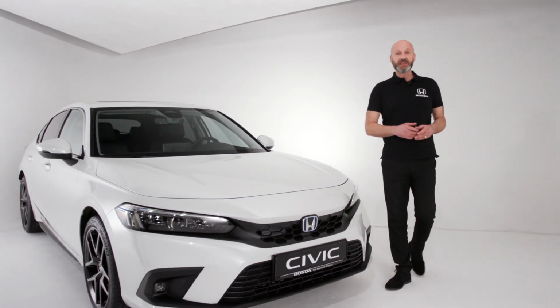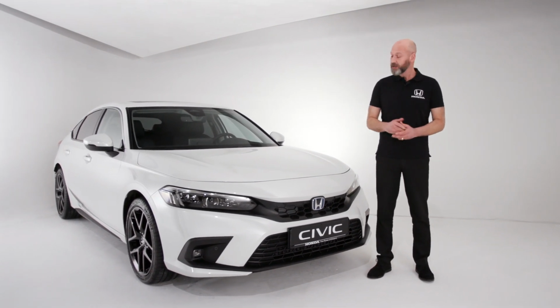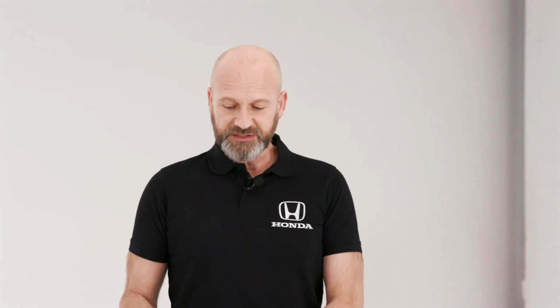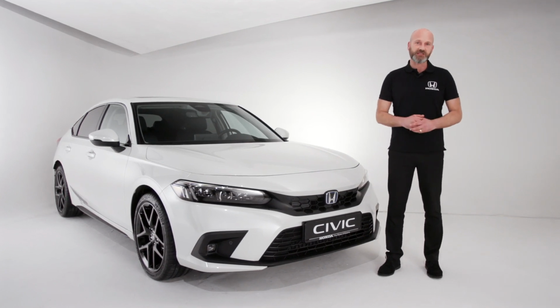So I've had a word with the big boss and he says that I can actually share this sneak preview of the brand new 2022 Civic with you. Now this is the 11th incarnation of the Civic, and it's hard to believe that it all started in 1972. So yep, it is celebrating its 50th anniversary this year.